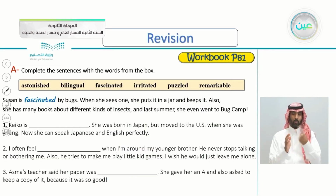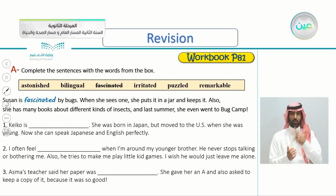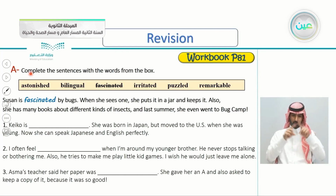But before we begin the lesson, let's open our workbooks, page 81. Page 81, exercise A. Complete the sentences with the words from the books.